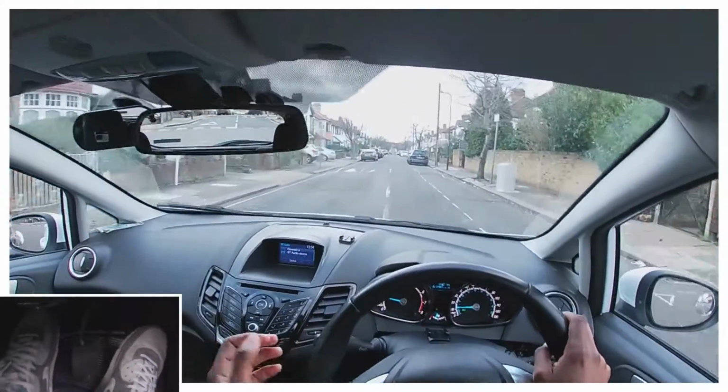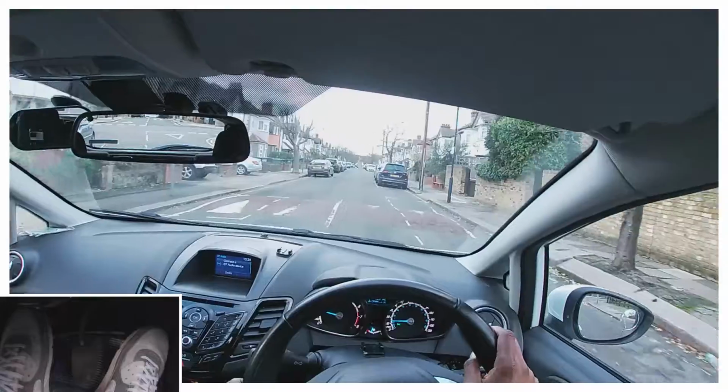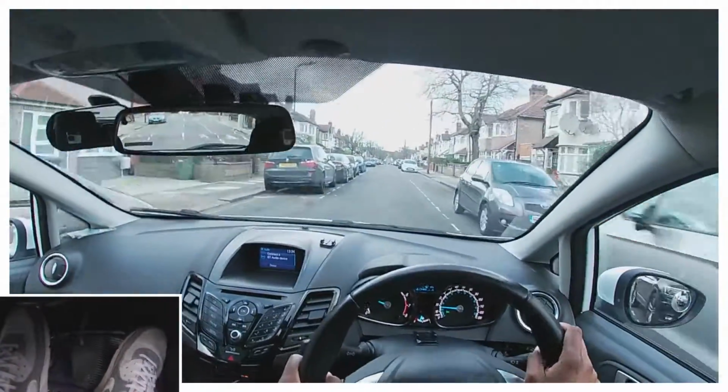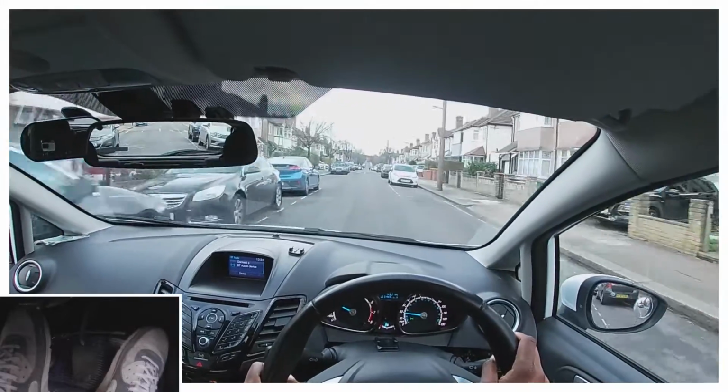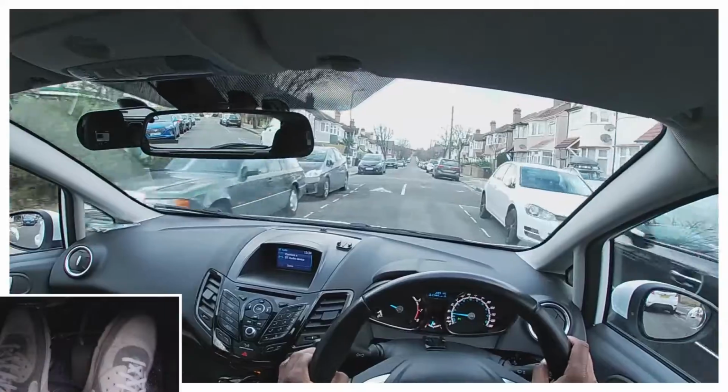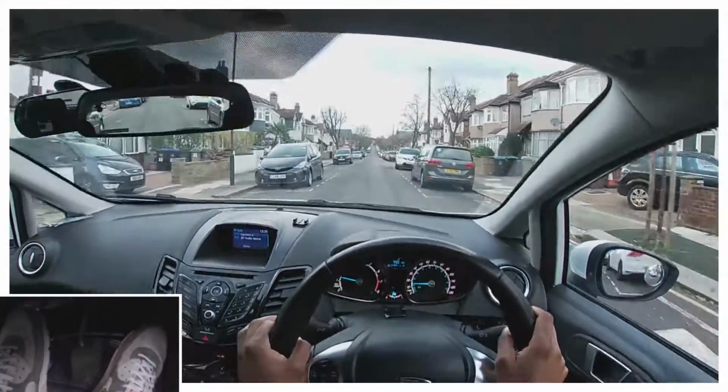I couldn't see the left or the right as I approached, so I made sure I was in gear 1 as I approached and clutched down and stopped. So we've got another one coming up here. Sometimes you won't know whether you've got priority or not, whether the other cars have to give way to you, until you get closer.